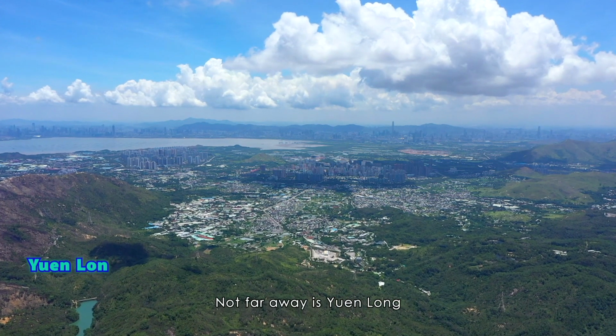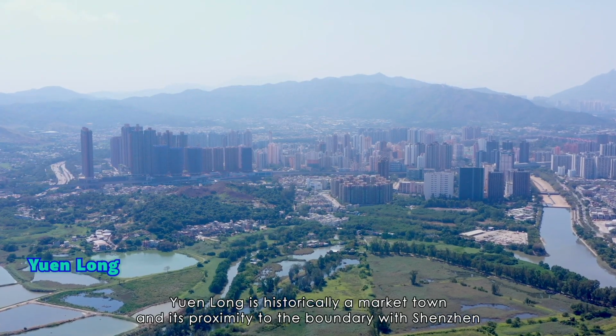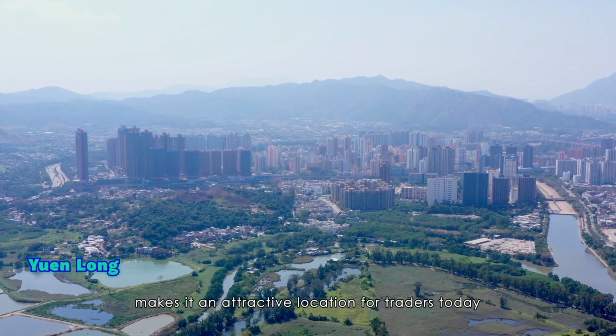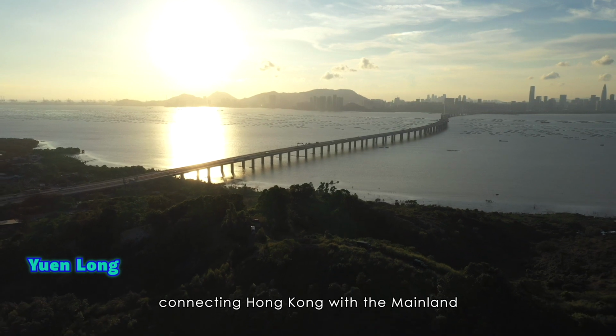Not far away is Yuen Long, a major town in the northwestern corner of the New Territories. Yuen Long is historically a market town, and its proximity to the boundary with Shenzhen makes it an attractive location for traders today. In the distance, you can see the Shenzhen Bay Bridge connecting Hong Kong with the mainland.